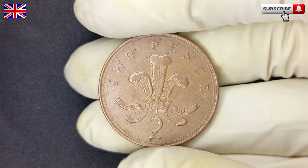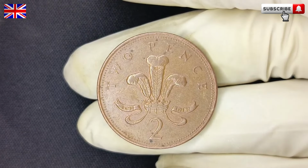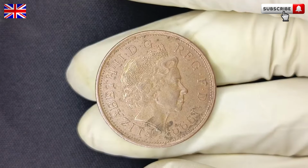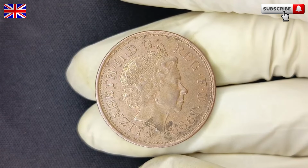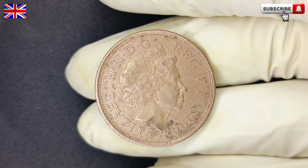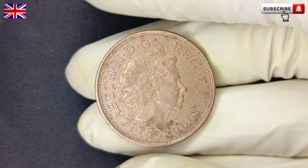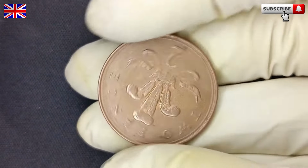Auction houses soon caught on, and when one of these 1999 bronze 2-pence coins finally went under the hammer, the results were staggering. Bidding wars erupted. The final price reached jaw-dropping figures, and yet demand continued to grow. The humble 2p had ascended to royalty in the world of coin collecting. Collectors were not just buying a coin, they were buying a mystery, a piece of modern folklore, a fragment of numismatic history wrapped in copper.